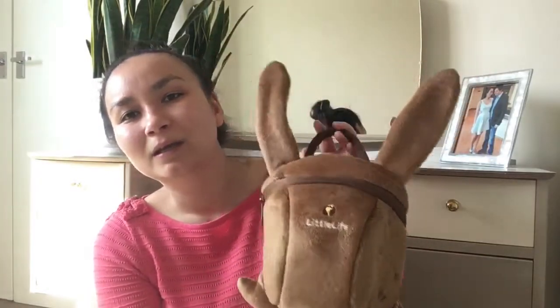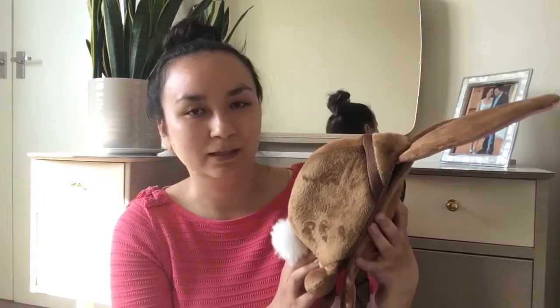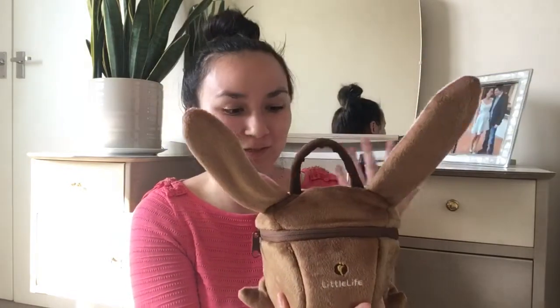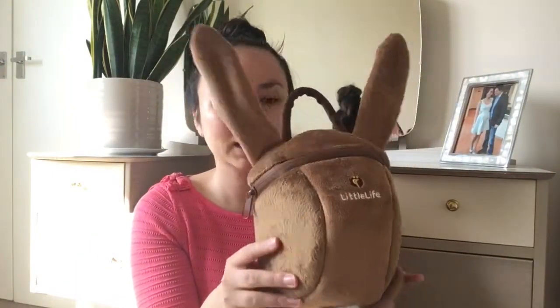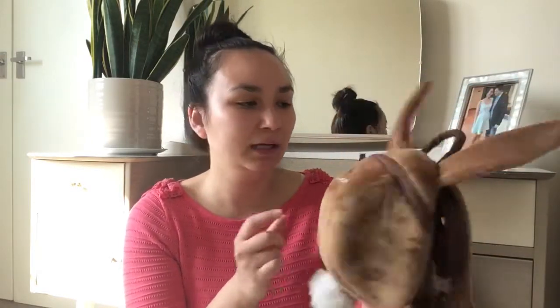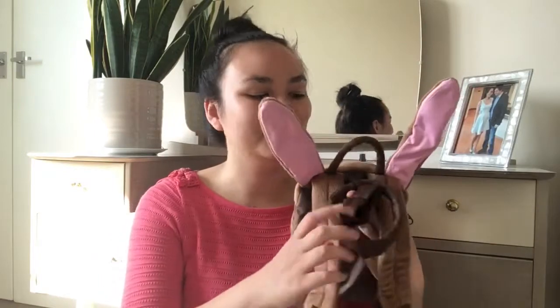So I got her this really cute bunny backpack. Now this is for Easter, but I didn't get her a bunny just because it was Easter. This happened to be the one that I liked the best by this brand. So I would have picked this one out anyway, but it is perfect that this is for Easter. It just worked out that way, so that is really cute. But this is by the brand Little Life, and the reason I picked this backpack is for multiple reasons. First off, this is made specifically for younger toddlers, so it's sized really, really small. It's only a 2-liter capacity backpack, and it's got a strap in the front so you can make sure that it stays on your baby.